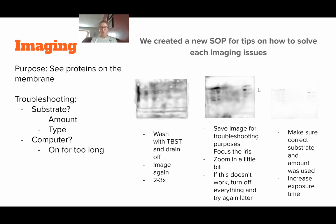Moving on to the computer problems, we noticed that we share that space. Obviously, it's not just ours. So when the computer was left on for too long, so there's a little box back by the BioRad imager, when that is left on, when we go to image, our blots are either grainy, all white, blurry, all kinds of problems, and you then would just have to turn it off and wait. There was no way to solve that problem without having to just wait.